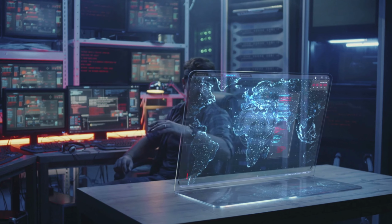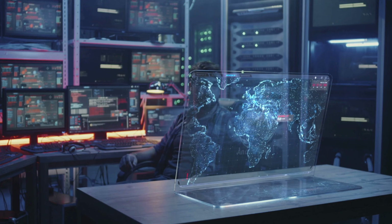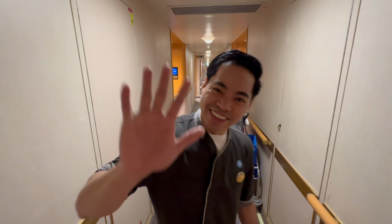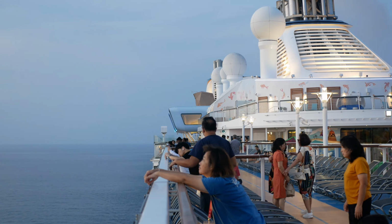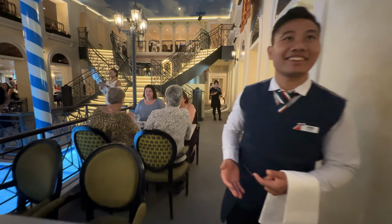Behind all the technology and planning, it's the human element that truly makes rerouting a cruise ship possible. The dedication and professionalism of the crews, from the captain to the housekeeping staff, play a crucial role in navigating these challenges. Crew members often work longer hours during such events, ensuring that passengers are safe, informed, and comfortable. Their ability to adapt to changing circumstances and maintain a positive attitude is what keeps the ship running smoothly.